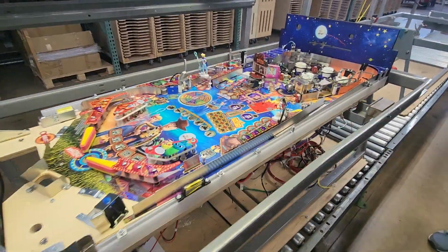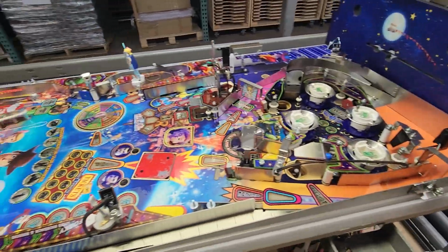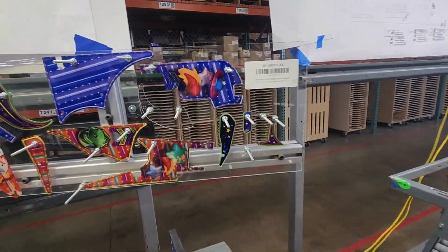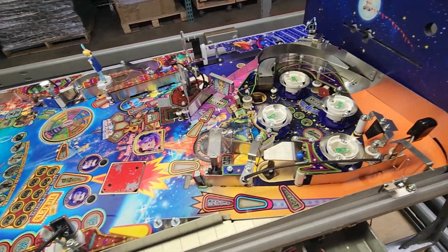So as you move down to this side, generally the playfields stay right side up at this point, and this is where we start adding more of the decorations, things like the ramps, the figures, the plastic parts, everything that makes it themed to the game are added at this point.